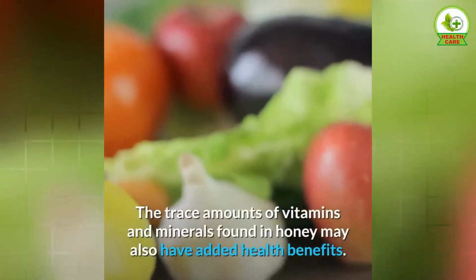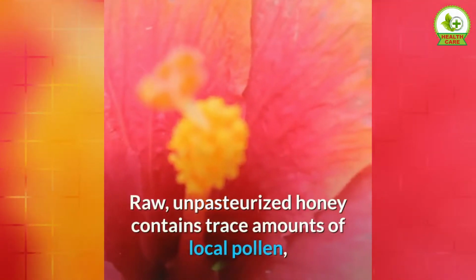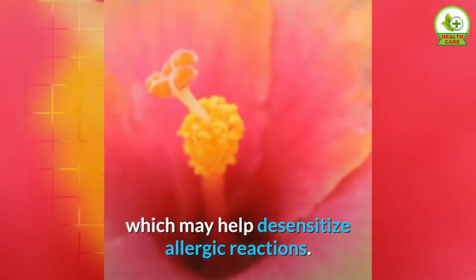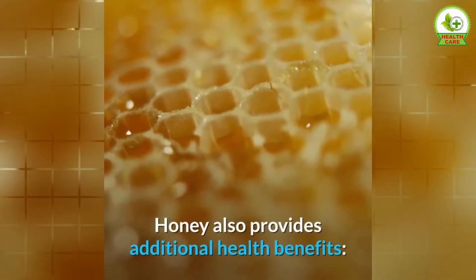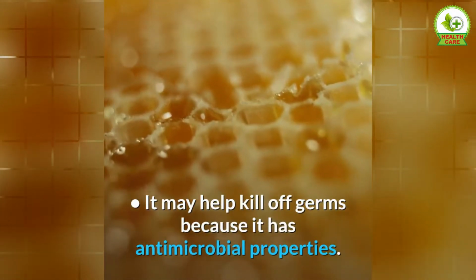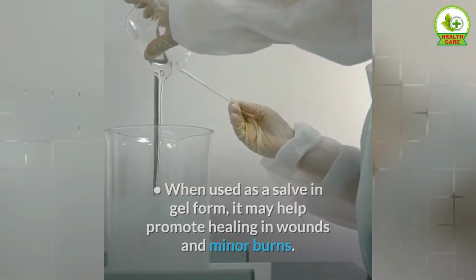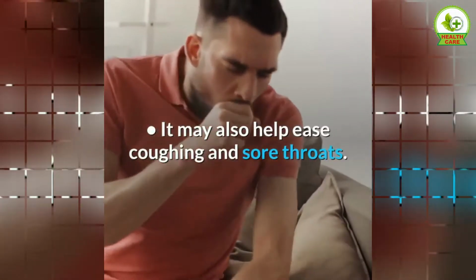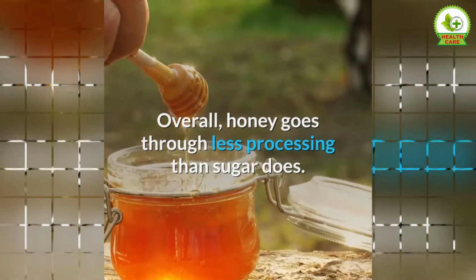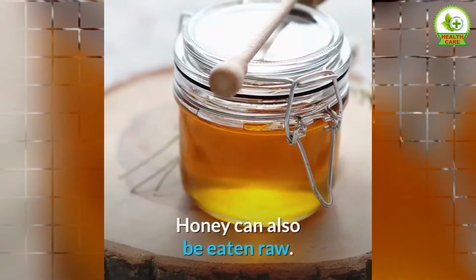The trace amounts of vitamins and minerals found in honey may also have added health benefits. Raw, unpasteurized honey contains trace amounts of local pollen, which may help desensitize allergic reactions. Honey also provides additional health benefits. It may help kill off germs because it has antimicrobial properties. When used as a salve in gel form, it may help promote healing in wounds and minor burns. It may also help ease coughing and sore throats. Overall, honey goes through less processing than sugar does. It requires pasteurization only to become table-ready. Honey can also be eaten raw.